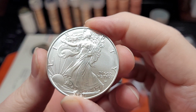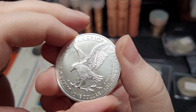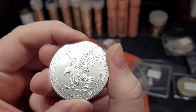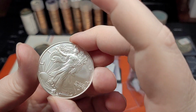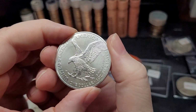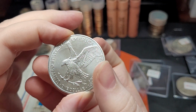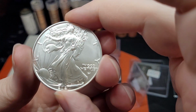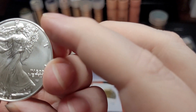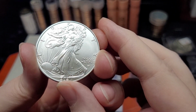I don't know where it was minted. It's probably a W from West Point, and not San Francisco. West Point, they had like 14 million of these. San Francisco is only 1 million. So this is probably the West Point one. The mint mark would be right here above there. This isn't a W, well, it is a W, but this is like the initials of the designer of the coin. That's not an actual mint mark.